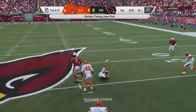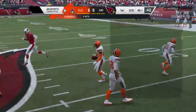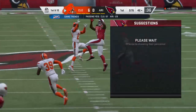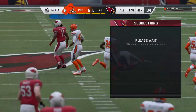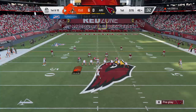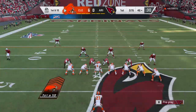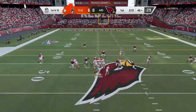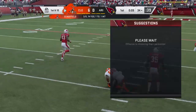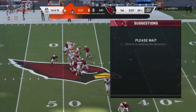Into double coverage, and it's intercepted. Picked off by the former first-round pick, Demarius Randall. 1st quarter, and now he already has 2 interceptions. Yeah, he's got to guard against being tentative from this point forward, though. He's got to still make the right reads, make the proper throws. I've seen guys in this league throw 4 interceptions in a game and win. He's got to understand, put it behind you, keep pressing forward.